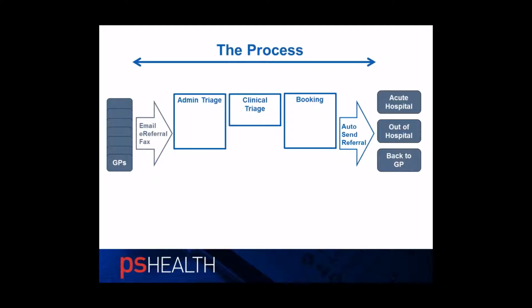So it's clear to me, just looking at your diagram, Ingolv, that the automation of complex and repetitive processes presumably comes largely under the admin triage part of your diagram. To what extent do you think the complexities of clinical triage can be automated?